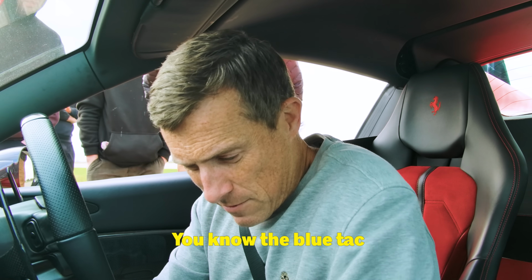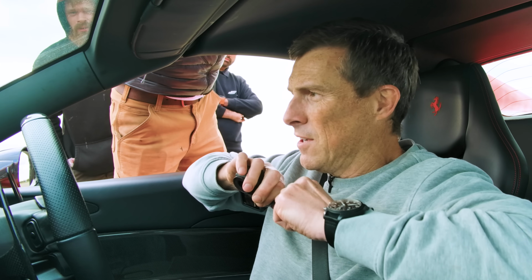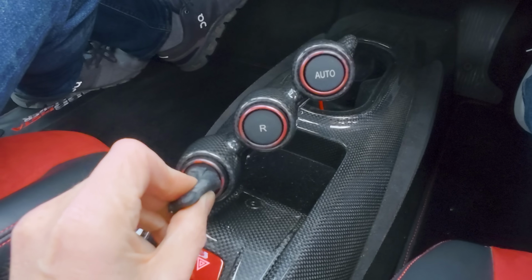Do you know the blue tack that we're using for the GoPros, lads? Oh, yes. Yeah, put some blue tack, that blue tack we're using for the GoPro, on the button. That's it. Why are we so thick? How do we not figure this out? That's magic. There you go.